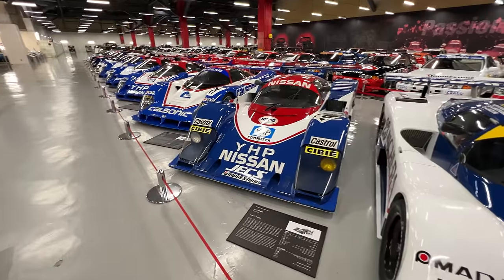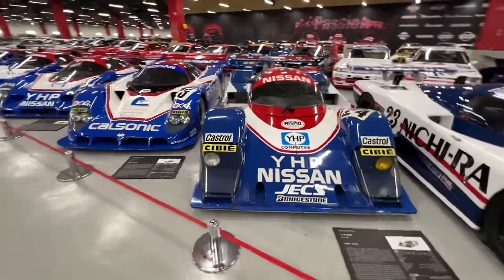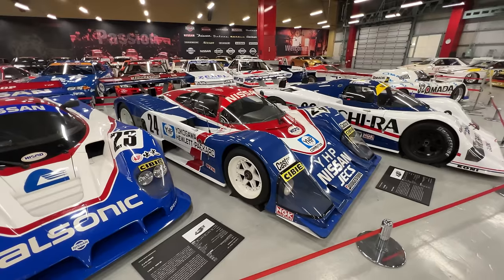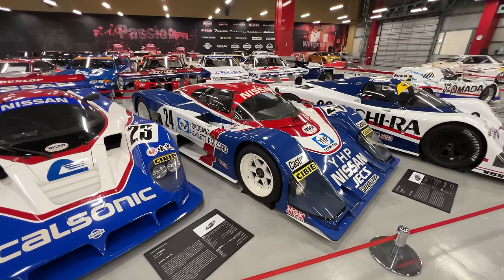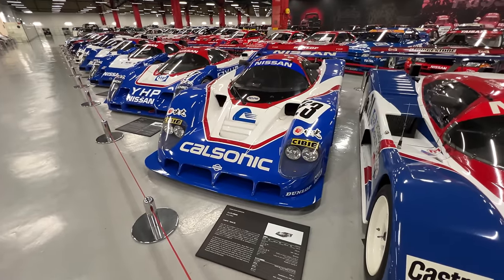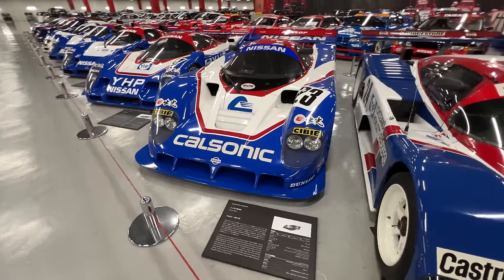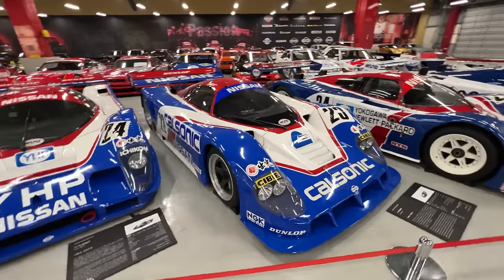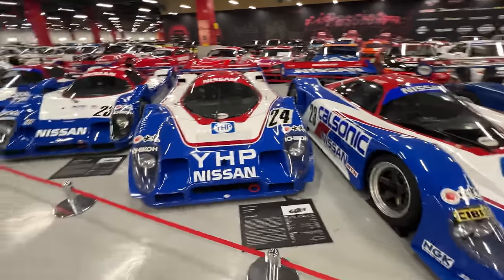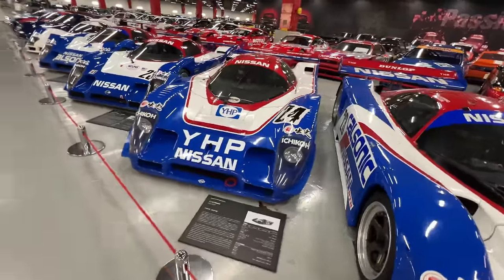So 780 horsepower, 3-liter V8, twin turbo. And can you just imagine the downforce this thing generated? It all progressed into 1989 with the R89C. Again, power is pushed to 800 here, but you can just imagine what a flick of a boost, overboost button would do to these things. Probably 1200 horsepower anytime the driver kind of wanted.